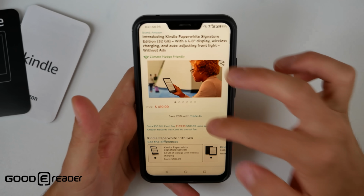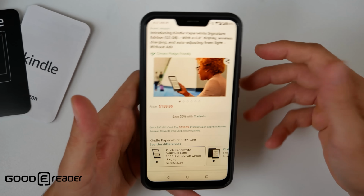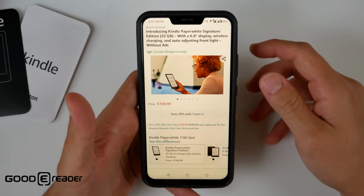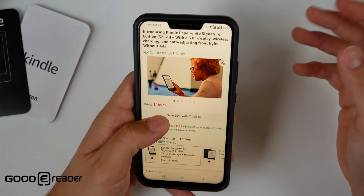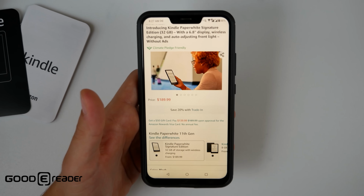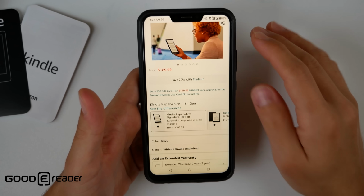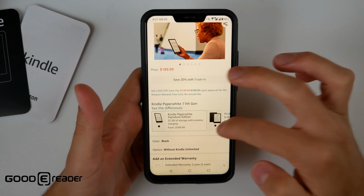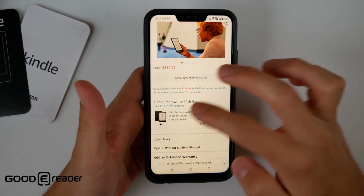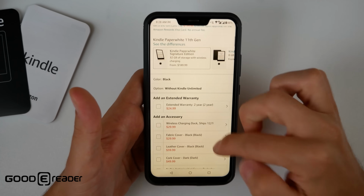Now also, this is a 6.8 inch, and this is the first time they're going bigger than 6 inches with the original form factor. For example, they went bigger than 6 inches before with the Oasis, but it looked different. They went bigger before with the Kindle DX, but it looked different. This is the first time it actually looks like the traditional, sorry to say it, cookie cutter Amazon Kindle Paperwhite, but in this case it actually has a bigger screen, so that's really nice.